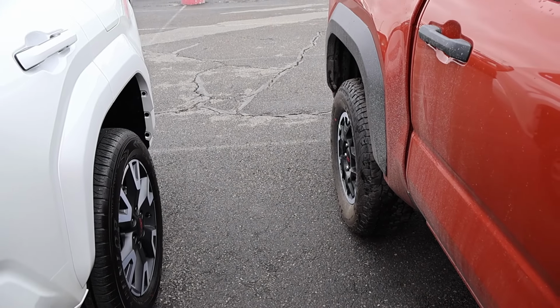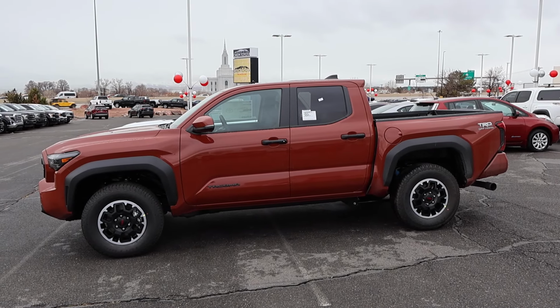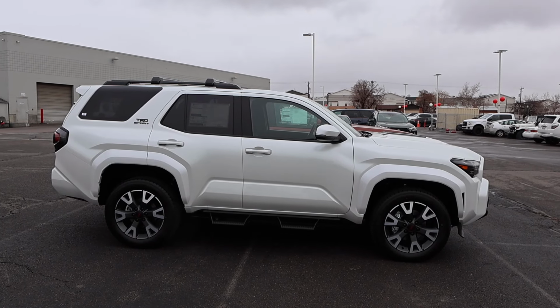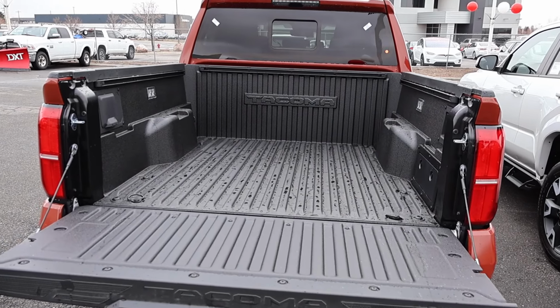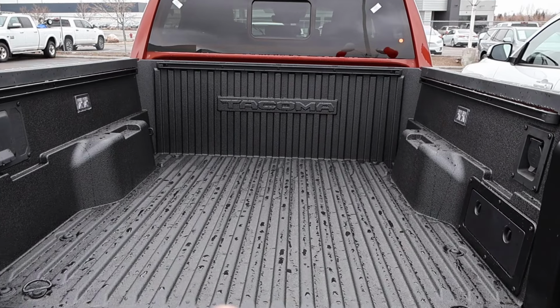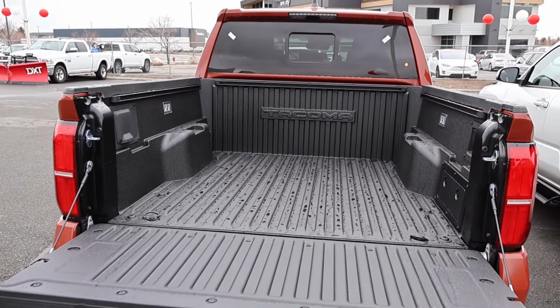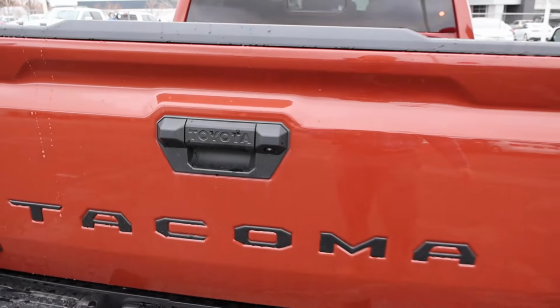The Tacoma, being a truck, is going to have a longer wheelbase. So here's your side profile of the Tacoma, and then here's your side profile of the 4Runner. The Tacoma, having a truck bed, you can see has plenty of space here on the back. Composite bed, by the way, you've got lights and everything, you've got an outlet. But yeah, this is why you get a pickup truck, right? And the tailgate with the new Tacoma is easy to lift up.